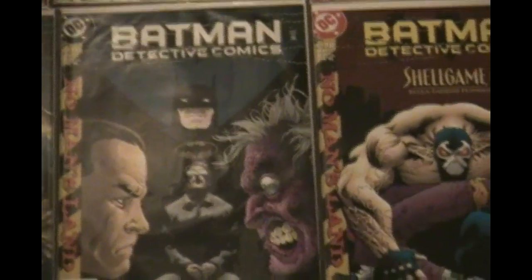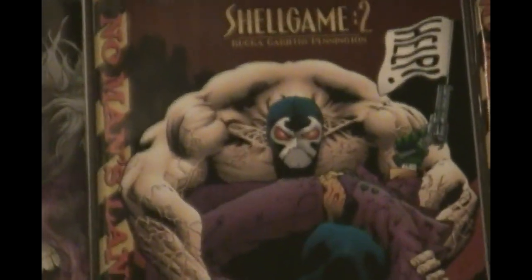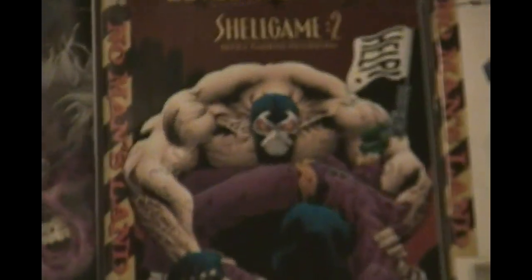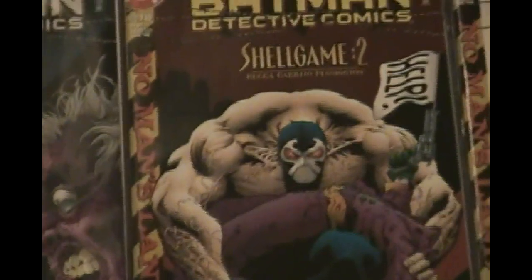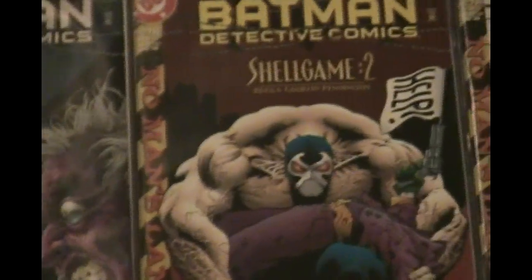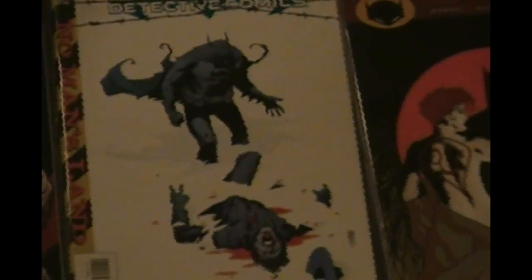Clayface here, Two-Face. This cover is kind of a play on one of the covers from the Nightfall series. In fact, it's a play on the cover where Bane actually breaks Batman, which was in the Batman publication, not Detective Comics. This one here was the end of the No Man's Land series, where the Joker kills Jim Gordon's second wife, Sarah Essen, and in return, Jim returns the favor by basically shooting Joker in the kneecap.